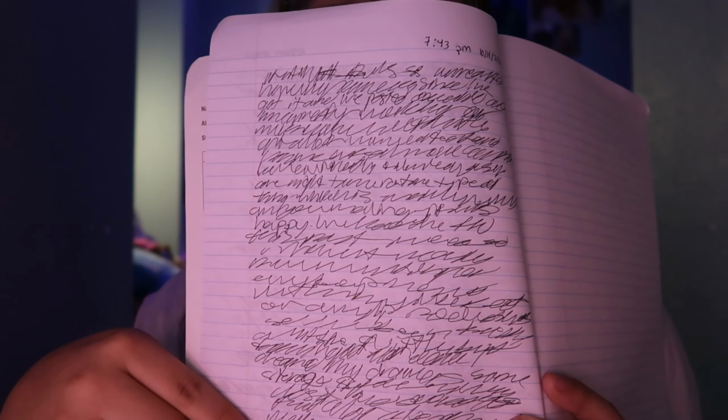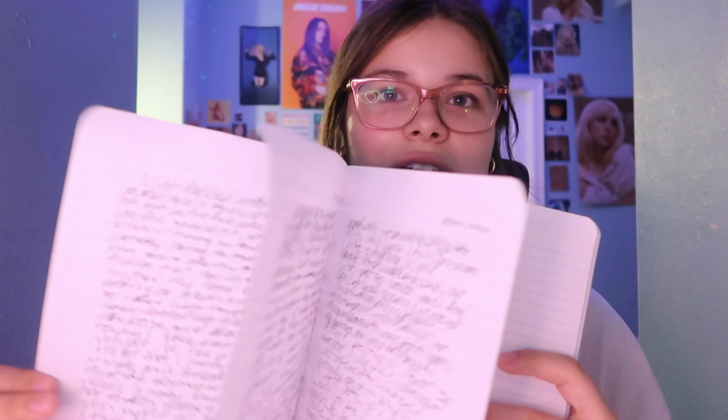I use this composition journal as a scribble journal, and I'm going to show you guys the page I did today. Scribble journaling is one of the newest journaling methods I've started using, and I really like it because it allows me to just pour things out without thinking too much. With this, I can just write as I think. It adds some personality when you literally do not understand a single thing that you are writing.